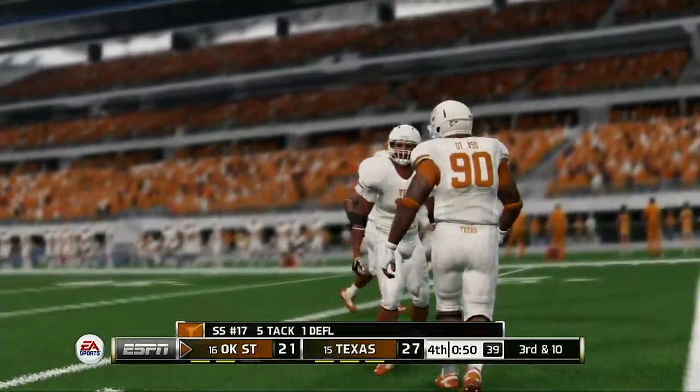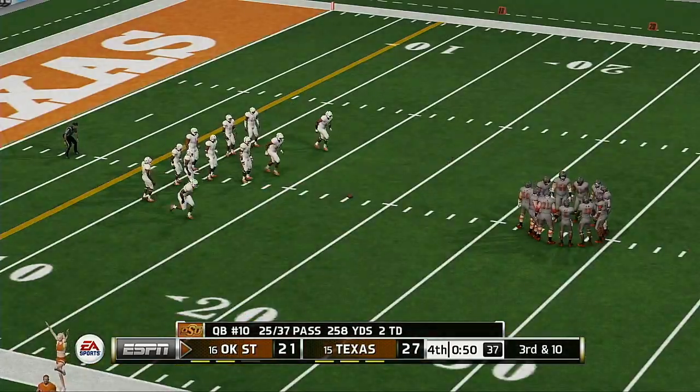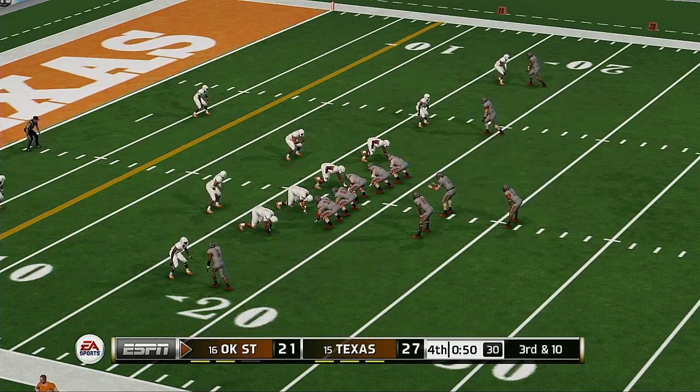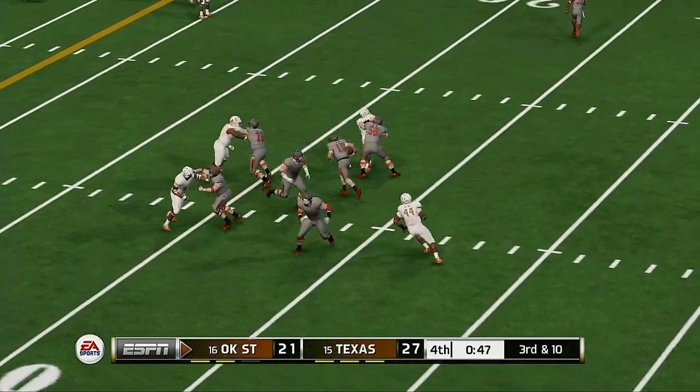Throws incomplete. Brad, I thought the quarterback put the ball there where it could have been caught. The receiver's got to do a better job of fighting for the football. When that ball is up in the air and it's between a defender and a receiver, I think the receiver's got to show more effort and a willingness to fight for the football. The safety just knocked that ball away from him.